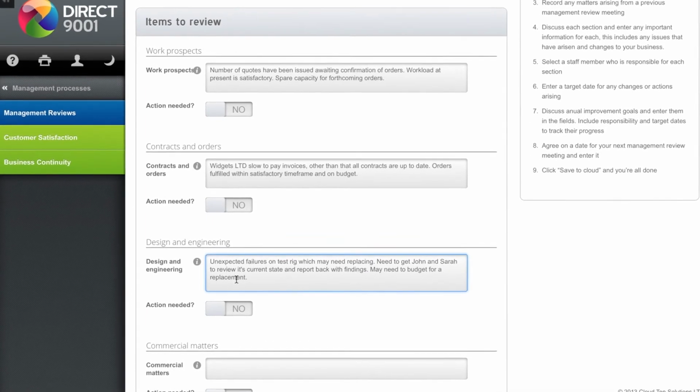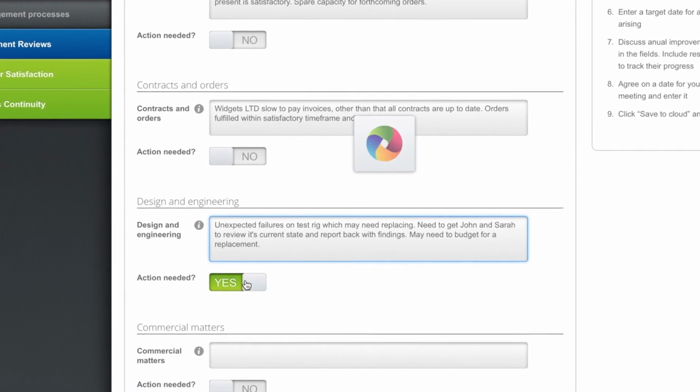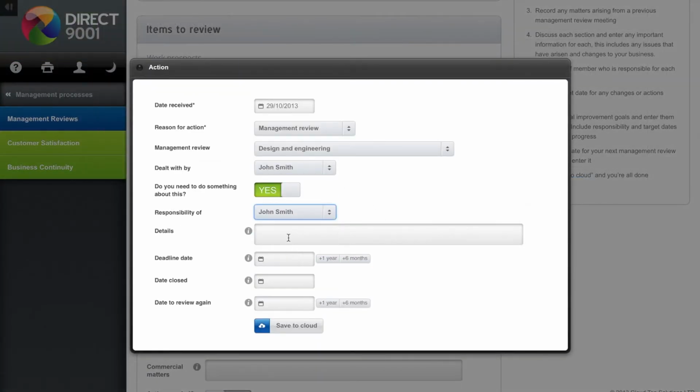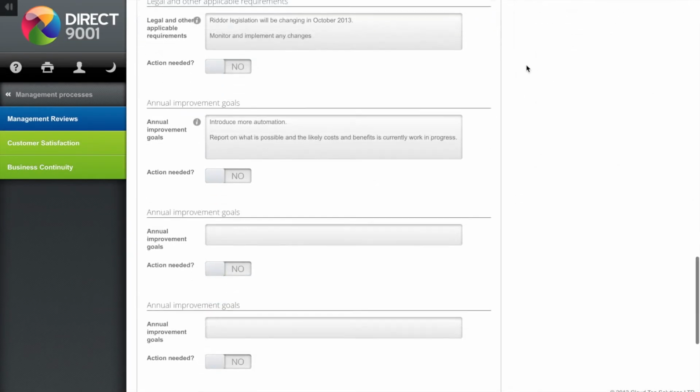If you need to take action to resolve any issues or make improvements, then set the Action Needed switch to Yes. This will allow you to create a new action record where you can assign the task to a staff member and track its progress. Click Save to Cloud and we'll save your action record, updating your management review too.